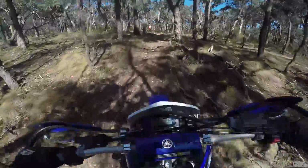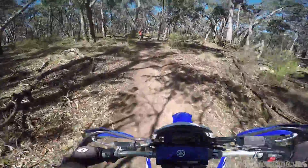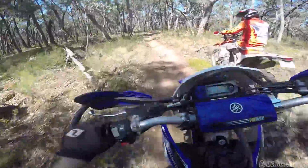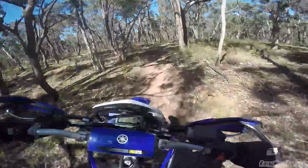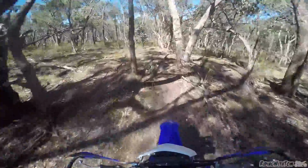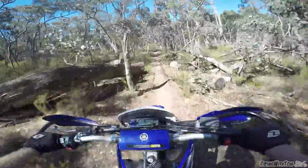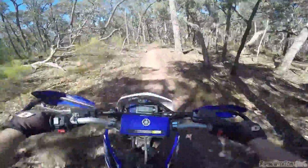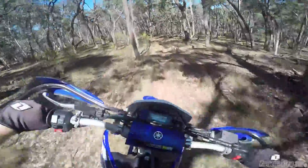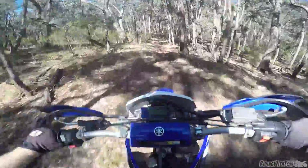Oh, piece of cake for the 450. Why do I keep thinking shit's hard on this bike? That double stair was just nothing. Completely nothing. Turn around. We'll save some single track to explore when we don't have my wife waiting for me at the campsite. It's so weird saying wife still. Still not used to it.